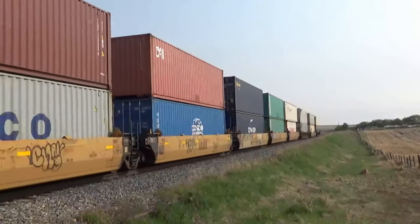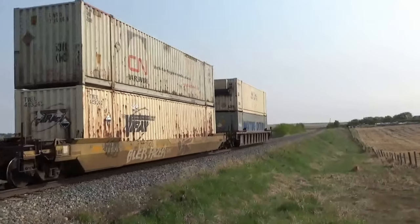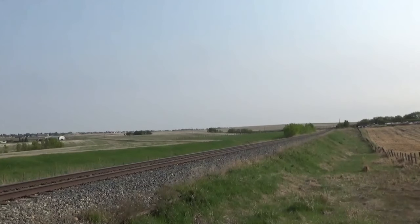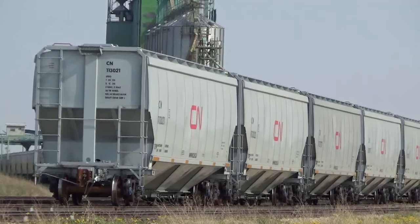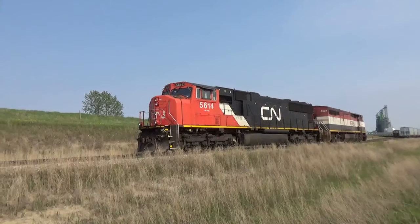As cool as it was to see Q115 this morning, it wasn't the train I was after. The one I wanted was at Equity. There it is. CN G819 was at the Equity elevator, and his power was by the south entrance. This was the return of BC Rail 4624, seen on 114 a few days prior. It was sitting here with SD70I 5614.